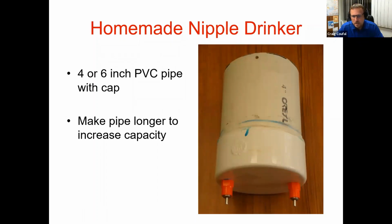Someone gave this one to me a number of years ago at a show, and I was like, man, I think this is just a fantastic idea. So I can't claim credit for coming up with it, but I like it a lot. And we use these for our birds quite a bit. This was a little short one, but you can make a longer pipe that holds more water. And that's kind of what we do.